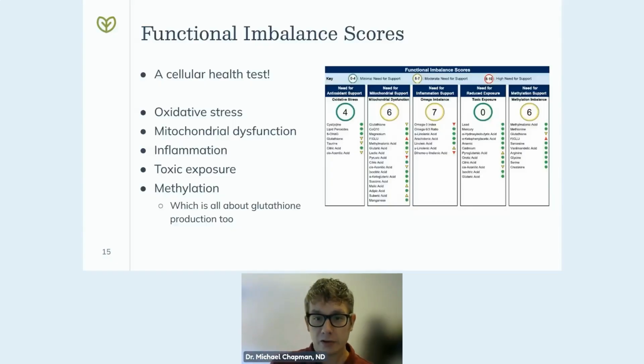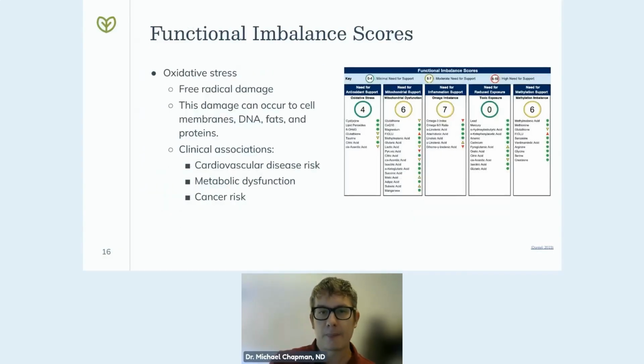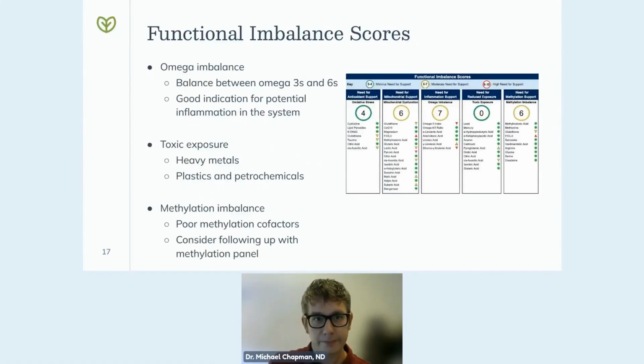And then also methylation, which I'll mention here in a little bit, is actually related to the concept of mitochondrial function as well. So again, oxidative stress, we talked about this. Free radical damage certainly has been associated with lots of clinical conditions, including metabolic dysfunction, cardiovascular risk, cancer risk, right? We don't like free radicals. It's not good for the system.